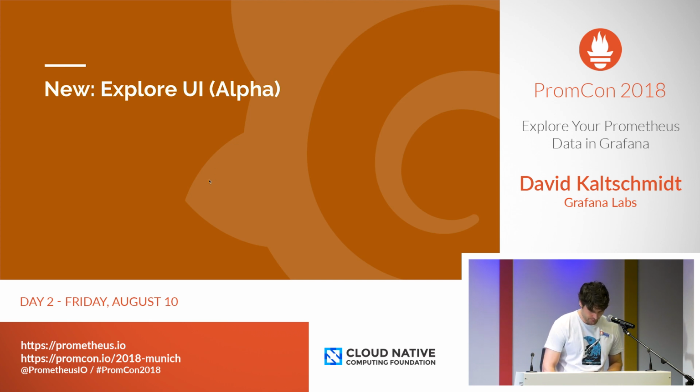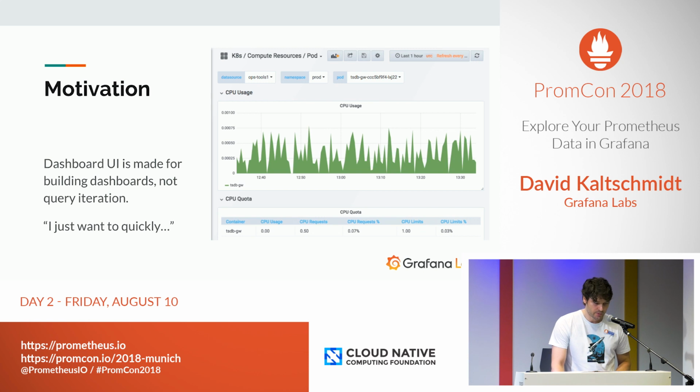All right, so on to the new stuff. This is all a bit alpha, but I'm going to walk you through it. First, a bit of theory. We were motivated by people saying the dashboard is great, but we also want to take Grafana a bit off the wall and use it more for incident response. Another thing was people saying, I just want to quickly graph something, but I have to create a dashboard, and create a panel, and find the metrics entry field, and this was all super annoying. So that was a big motivator.